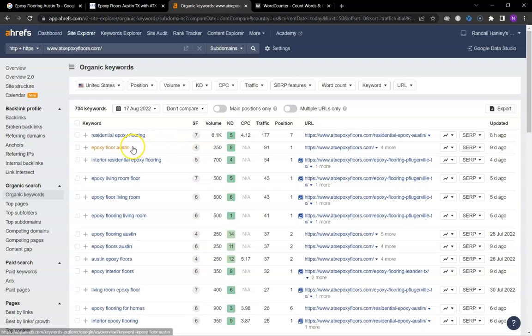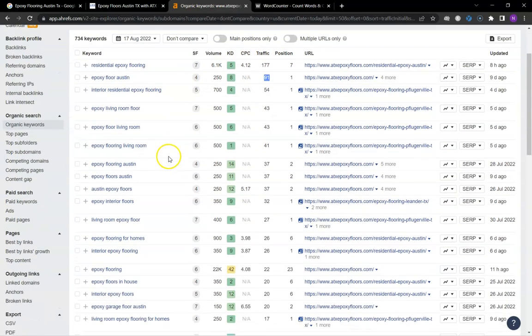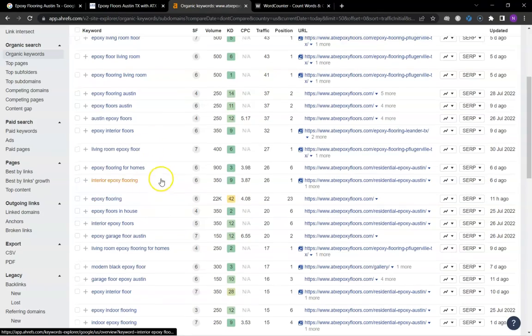So a good keyword, right, would be epoxy floor Austin. Now we see that they have 250 people searching for that monthly, and this is the keyword difficulty. It goes from 0 to 100. The lower the KD is, the easier it's going to be to rank for that word and get on the first page of Google when someone types that word in, right? And so we see that ATX Epoxy Floors is bringing in 91 people monthly just off of this keyword alone. Off of this one, they're bringing in 177. And then the list goes on and on.